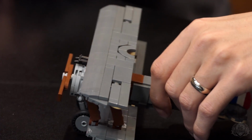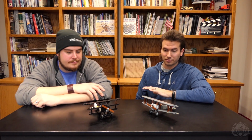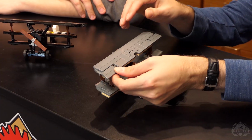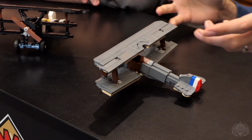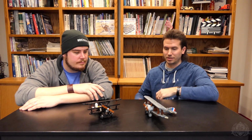Pretty strong landing gear. It comes with one full printed figure, so legs, torso, head. Which is the same for this one, correct? Same for that one as well. So you get full 360 printed figures in this kit, as well as some other printed elements, and a couple of flaps or ailerons. I don't really know which is which on biplanes, but I would say these are probably ailerons, on top of the wings, as well as the Fokker also has that detail.